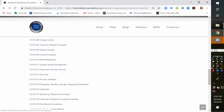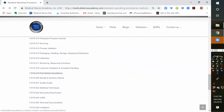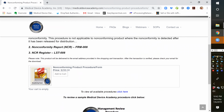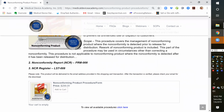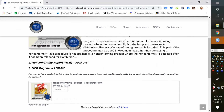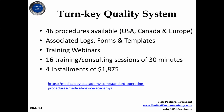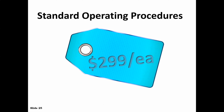Let's see if we can find another one here. Well, here's the non-conforming material one. Maybe that would be helpful. So some of these we'll explain here. Here you get the form, you get the log, and you also get the procedure. So that's what's included in this bundle. So I'll go back to the presentation. So that's what's involved in the turnkey quality system.